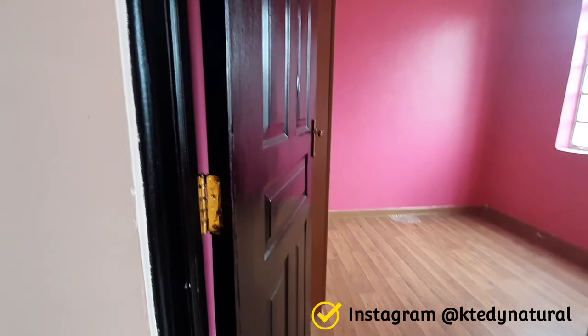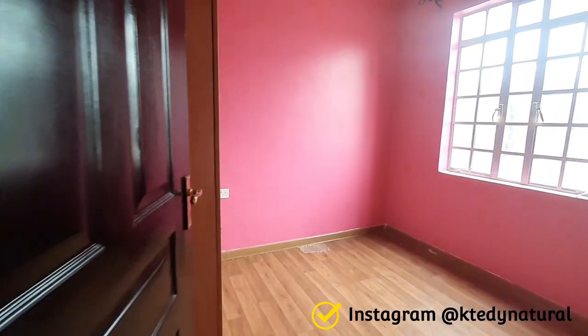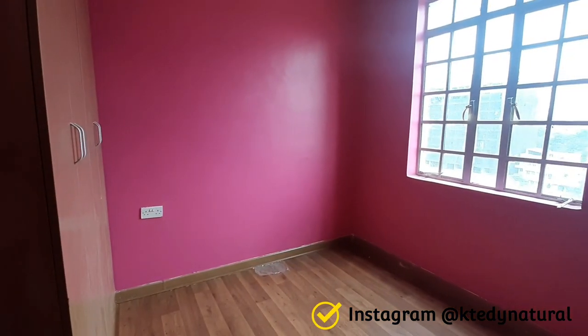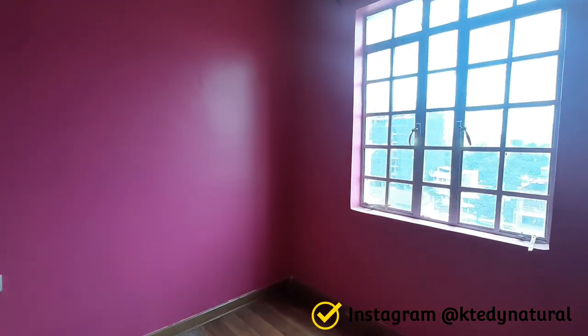Next, we have the first bedroom. Again, look at the floor area. Mkeka wa mbao, guys. The wooden carpet floor. And of course, the paint work is fantastic. I love the pink, in short. Let me just say that. I love pink.